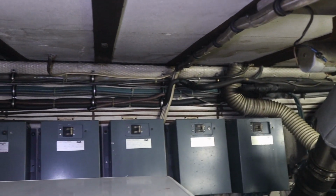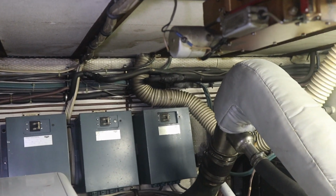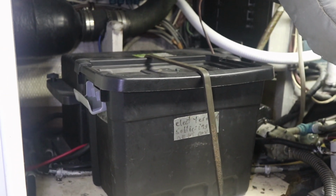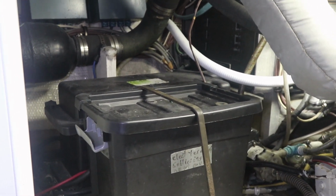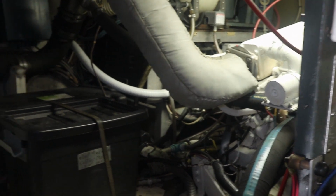Over there along the walls are the electrical panels for the air conditioners. There's the 8D and some storage. It's electrical stuff, electrical tools and stuff like that. I've got to go through all these totes and take out the stuff that I don't want. Coming after that, which is after the engines, there's the port engine.